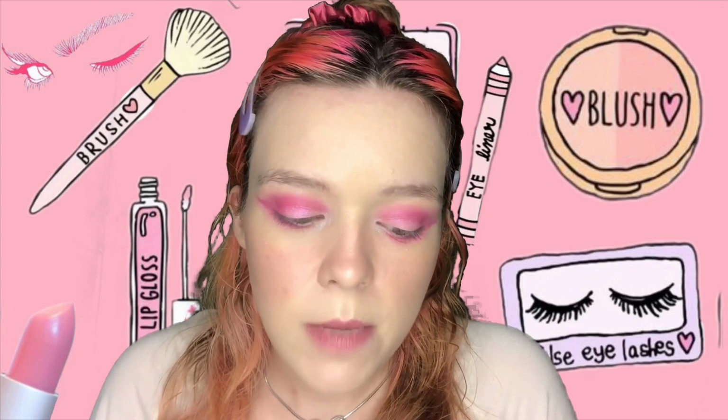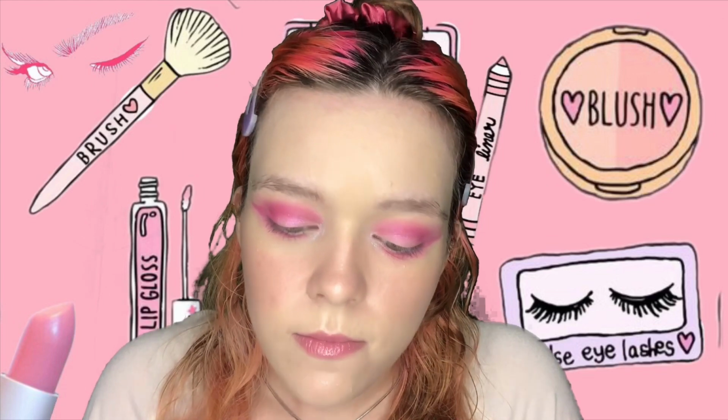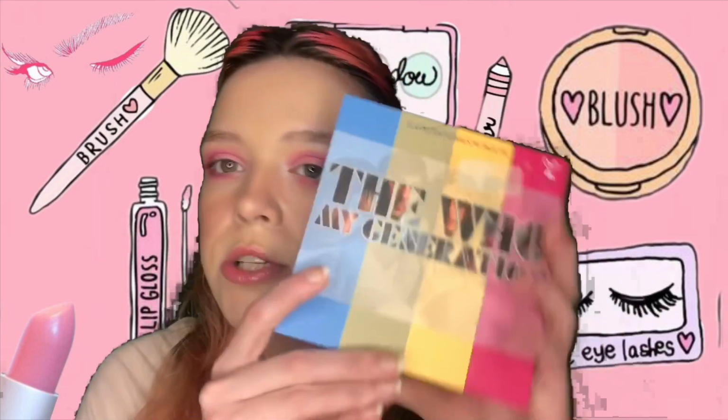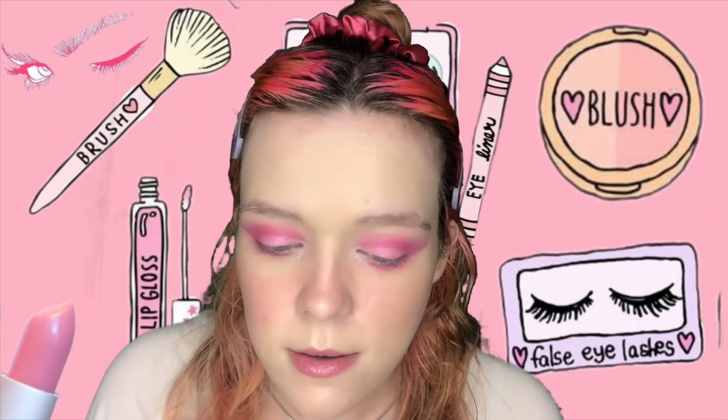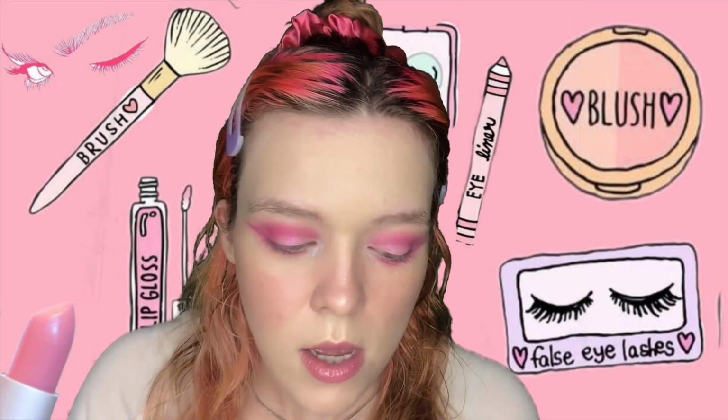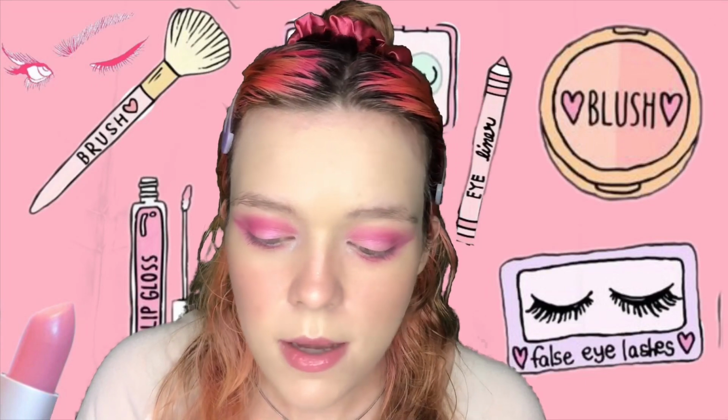The two palettes she picked out is this 16 color eyeshadow palette. I think it's by CAI. It's the Who My Generation palette. I don't know this band, but my mom just got it because of the color story. So this is the color story of this palette. It's a rainbow palette. It's really pretty. So that is the first palette that Andrea picked.